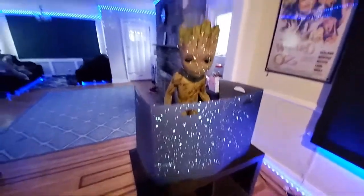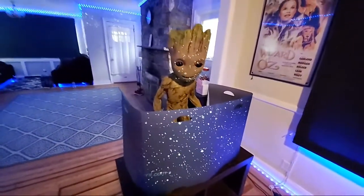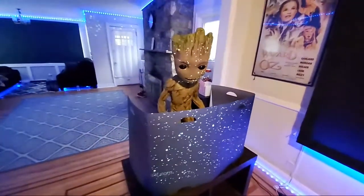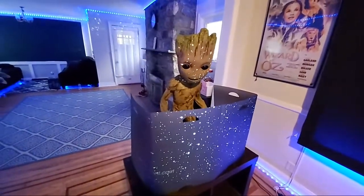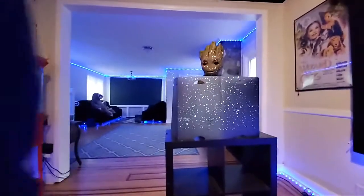Now again, I like doing these last because, like I said, I love when people try to do the whole comparison. They think they can do the same thing we can do. No, you don't even come close. Look at Groot's face. Look at the bottom half. I'm going to turn the projector, put it in blank mode.